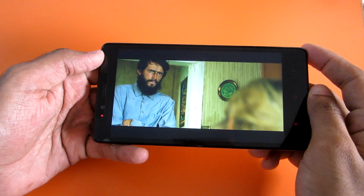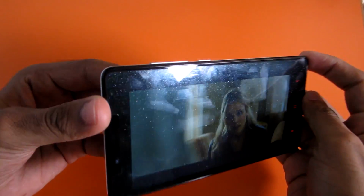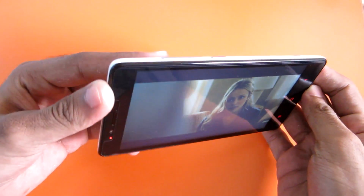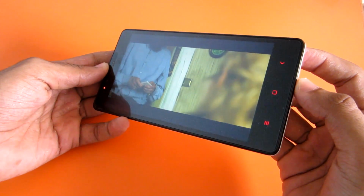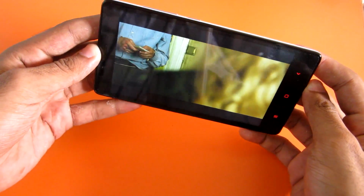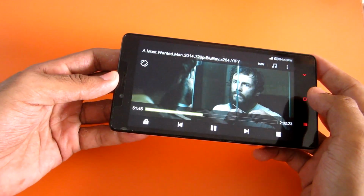The view angles are excellent. You can view the screen literally from any side and there are no issues whatsoever. The 720p display doesn't feel like 720p. If you are not into 1080p phones much, you won't be able to notice the difference between a 1080p display and the 720p display on the Note. So I'll give 9 out of 10 points for the display on the RedMi Note.